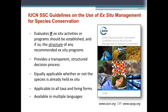The guidelines are applicable whether or not the species is already held in ex-situ circumstances. So whether you're starting from scratch or you already have some individuals or biological tissue ex-situ. And you can apply them to all taxa and all living forms. There's no reason why you can't use them for amphibians, and indeed you should. And they're available in multiple languages. You can find them on the IUCN website and the CPSG website. And if you Google them, you'll immediately find which languages are currently available. But I think there's at least 5 or 6, including Spanish and Portuguese. And I think Russian and German, but after that, I'm no longer certain.